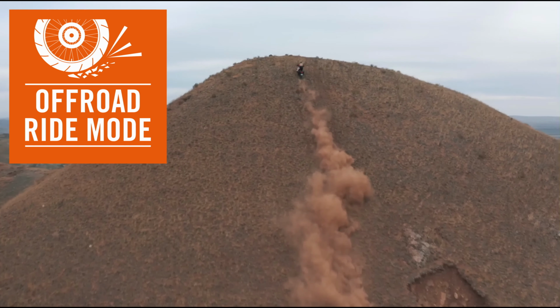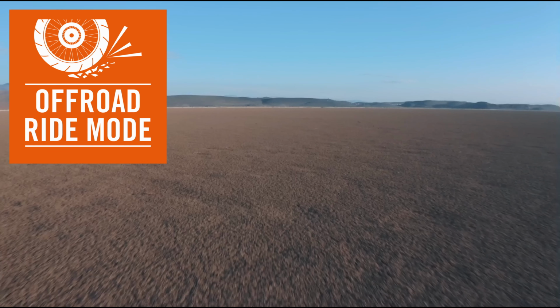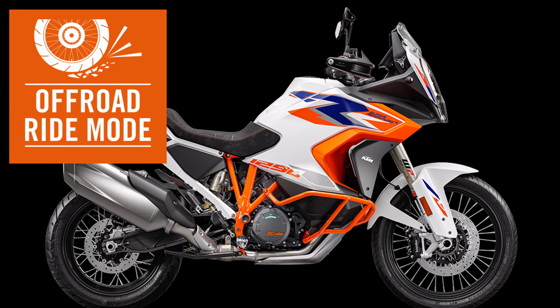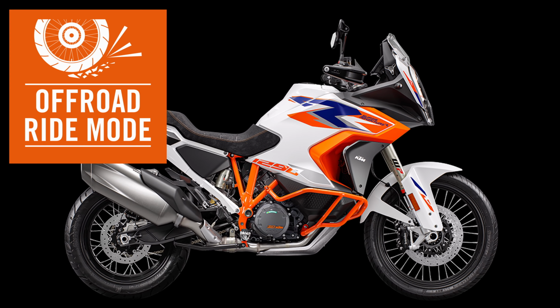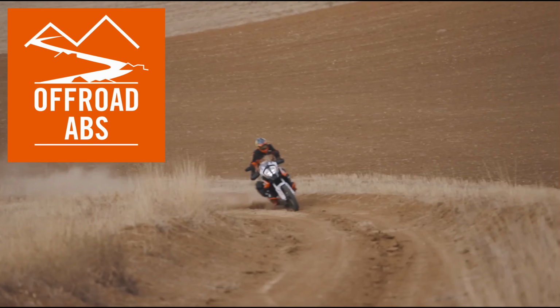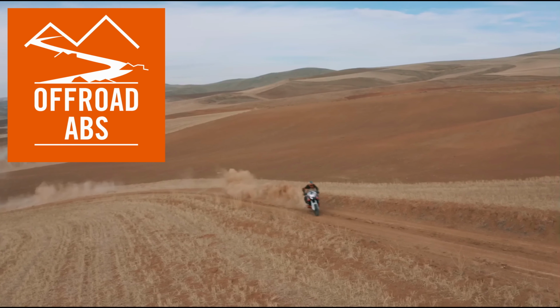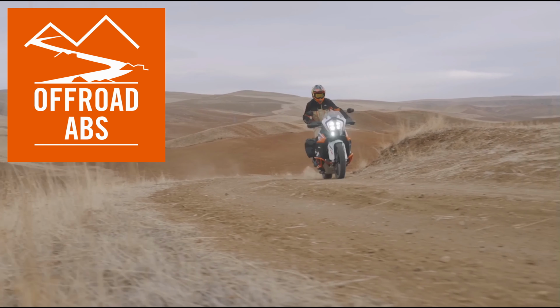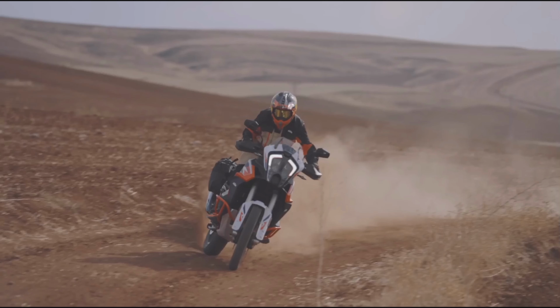With a ride-by-wire system, the off-road mode reduces the response on the throttle and limits the peak power output to suit off-road conditions. A tire pressure monitoring system is also equipped on the bike. Off-road traction control and off-road ABS allow the rider to lock and provide slippage at the rear wheel for more controlled fun.